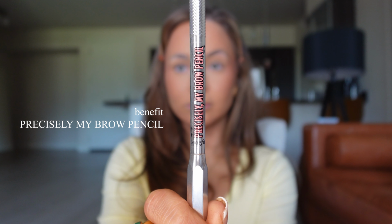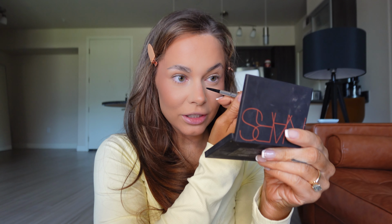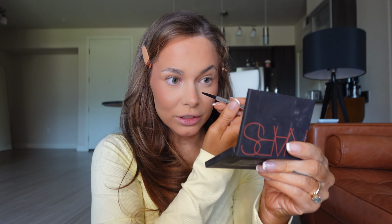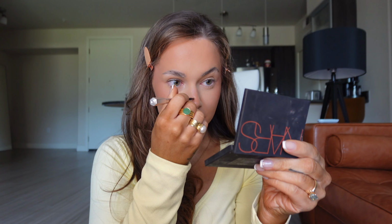I'm gonna use my Precisely My Brow Benefit Eyebrow Pencil in shade 4, and starting with this actually on my nose to bring my freckles back out. So just where I naturally have freckles, I'm gonna bring them back out with this pencil. I don't really overdo it. I used to definitely overdo it when I would do this. I try to not overdo it now.